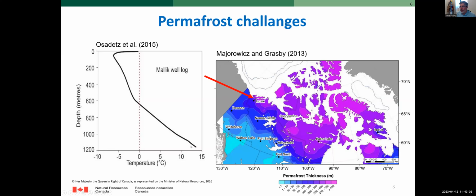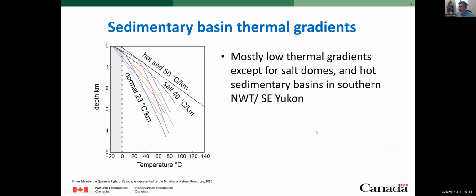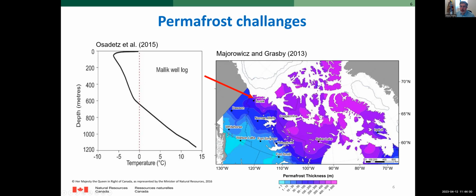So this is the challenge because of the permafrost, that you have to drill a good chunk of depth even just to get to unfrozen water. And that just increases your total drilling costs and drilling depths to reach geothermal potential. The thickness of permafrost varies a lot across the north, certainly thickest up in the Arctic Islands and places of eastern Nunavut, where you get up to 500-600 meters. Down in southern Northwest Territories and southern Yukon, permafrost is just discontinuous or just a few meters, so it's not nearly as much of an issue.